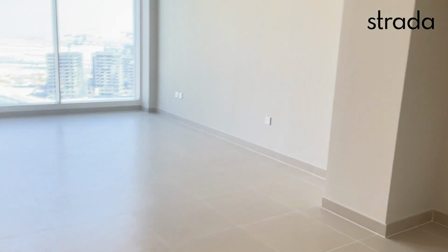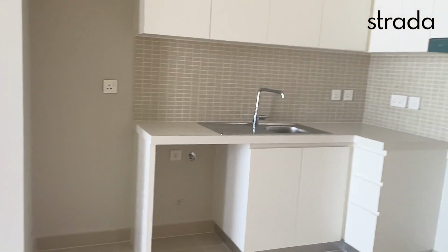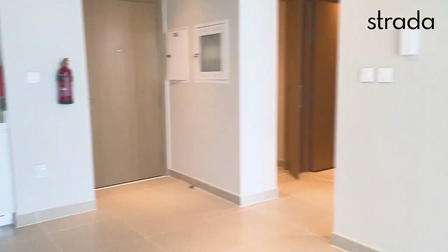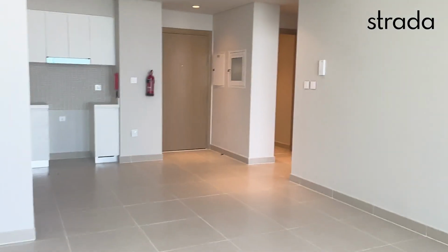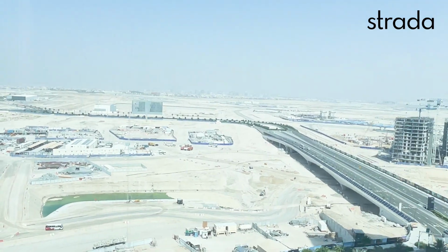Hello and welcome to this tour of a one bedroom in Harbour Gate Tower 1. As you can see, here is the kitchen waiting for appliances, and the living and dining area, plenty of space, and nice and bright from this large floor to ceiling window.